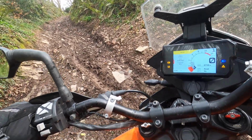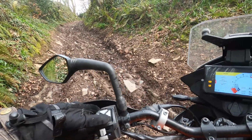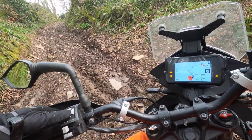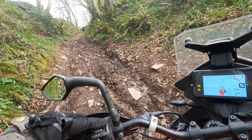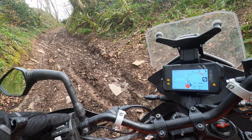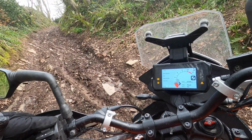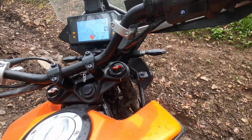Again, the problem here, okay, I've done that. Problem here, my traction control's on. I've got to turn that off. It's good to find some new challenging tracks, and that is a challenging track. Come on. See, and it won't do it while it's on. Okay. Right, traction off.